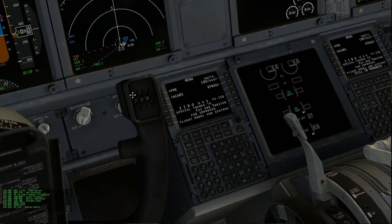Are you able to accept the Jacoby 3 departure, Swan transition? Jacoby 3 Swan transition is roger, it's a go. American 2806.